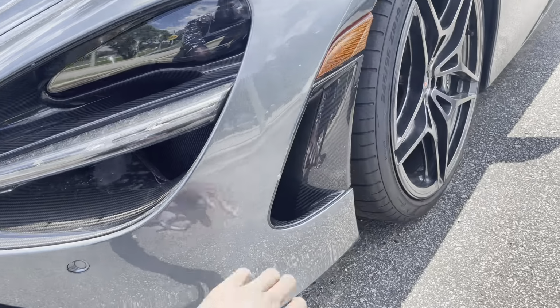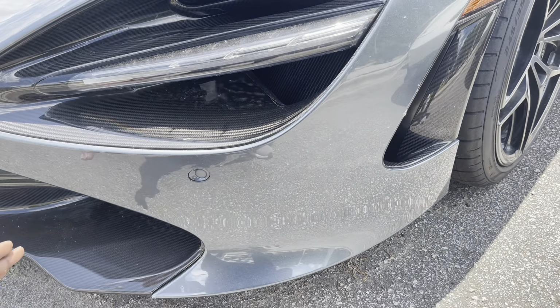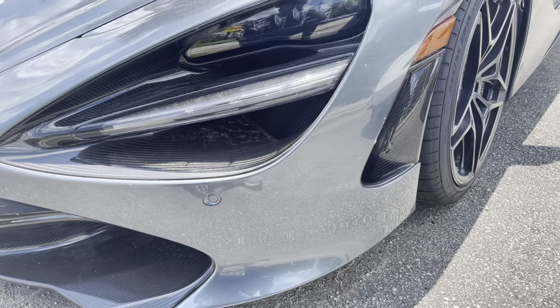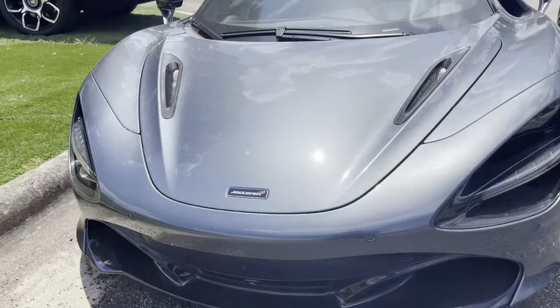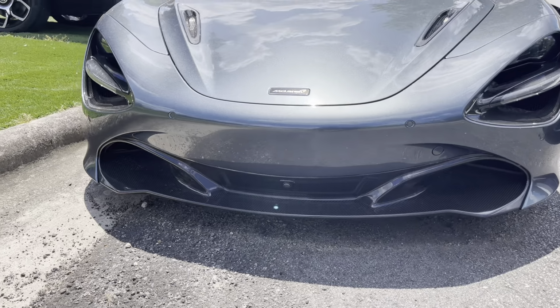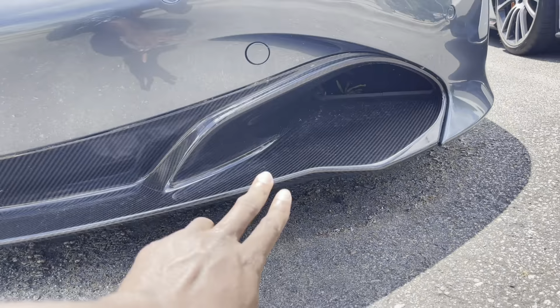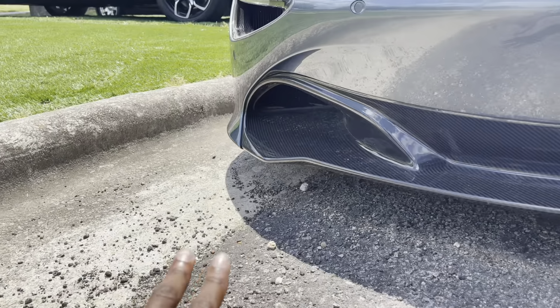You do have this rear vent as well on the front bumper, allowing air to travel in and come back out on this side for the most aerodynamic efficiency. Coming around to the actual front of this car, it does sit very, very low. You do have your intakes right here on the bottom for those intercoolers on both sides.